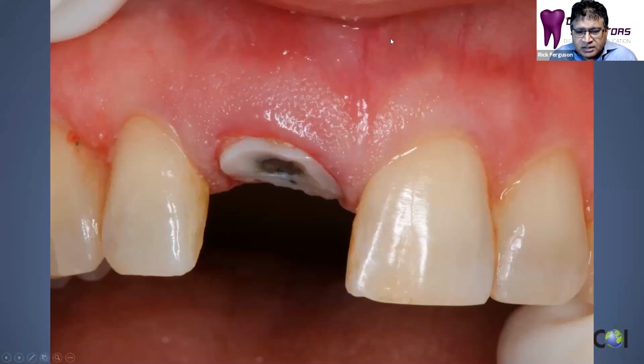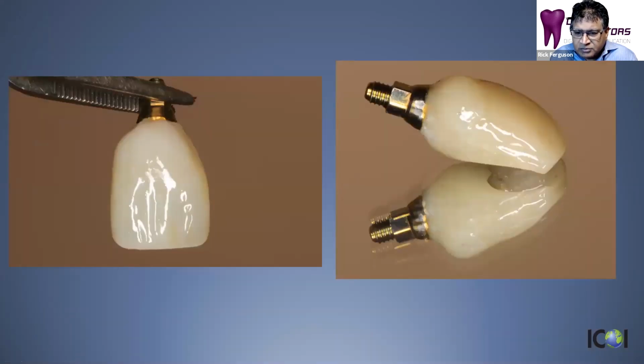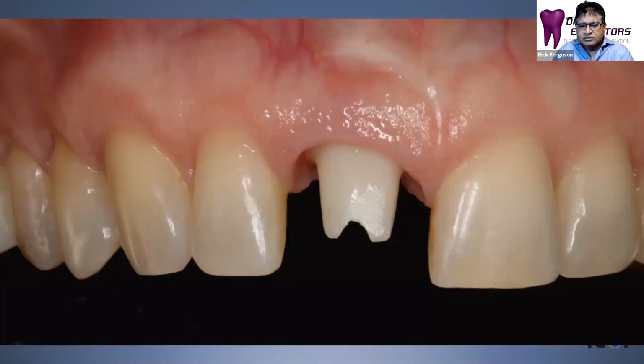So this is what it looks like immediately post-op. And here it is a week later. You can see how nicely the tissues are healing. And then after about 4 or so months of integration, we go back now and make a screw retained temporary crown, which then once we got our tissue heights corrected, we can then scan.